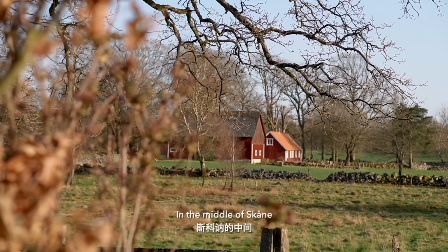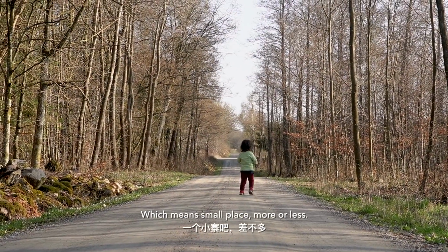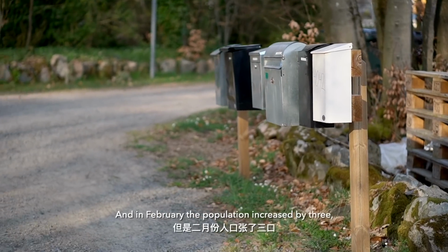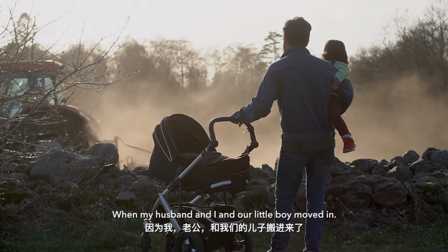In the south of Sweden, in the middle of Skåne, lies a small place, what we in Swedish call a småort, which means small place, more or less. It consists of 12 hectares and 54 people, and in February the population increased by 3, when my husband and I and our little boy moved in.